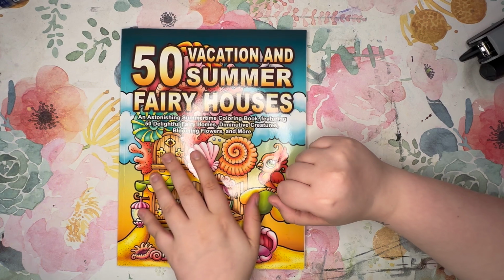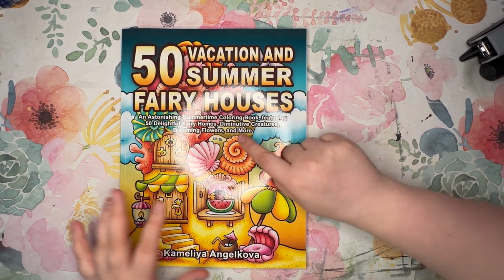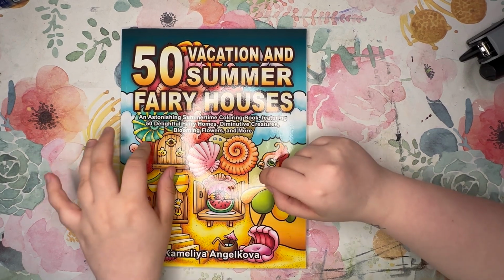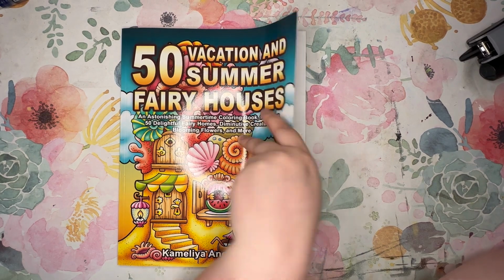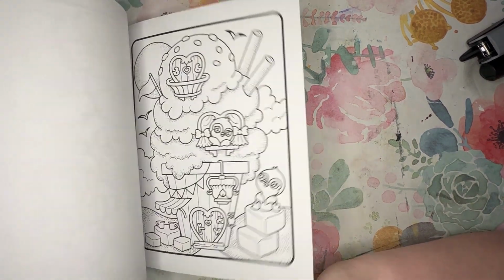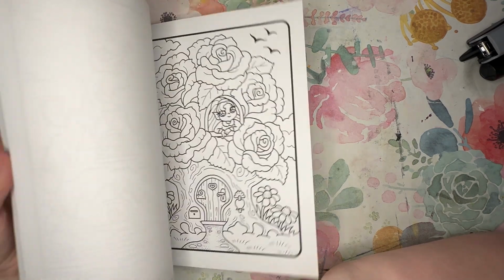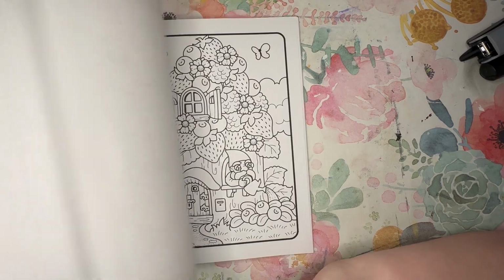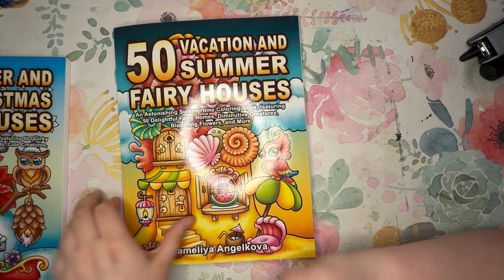Then we have 50 vacation summer and fairy houses. This is her summer house, or her fairy house collection of books. As my boyfriend nicely pointed out, I have stickles on the front of it. But this is a coloring book that I did have a page colored in, but my boyfriend decided to knock it over and ruin my page, because we live in a small apartment, but that is that one.